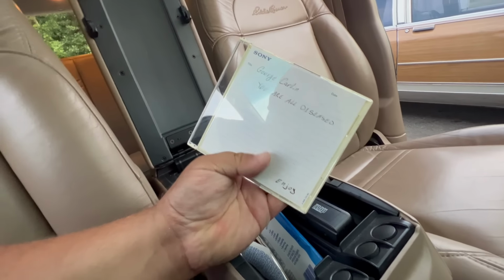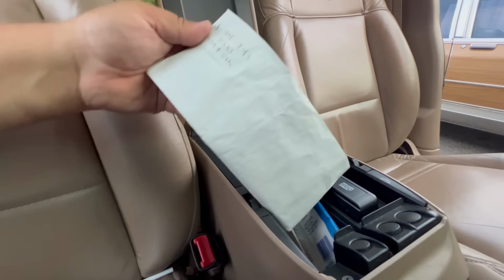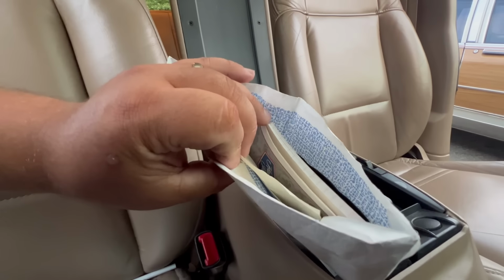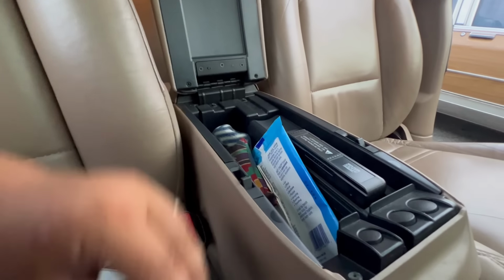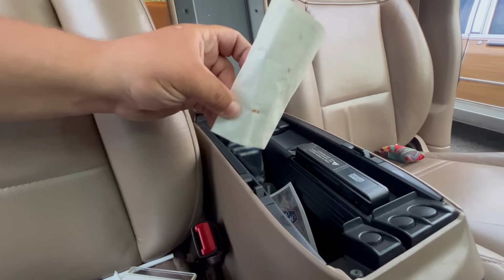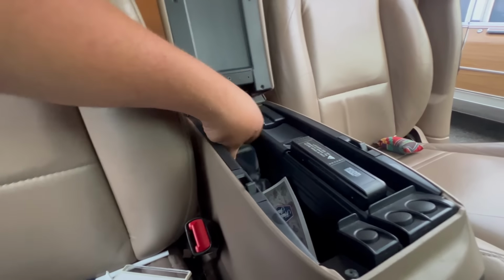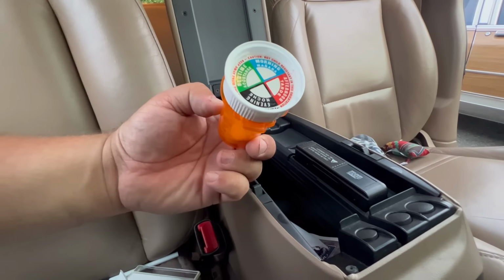George Carlin, you are all deceased. Enjoy. Okay. I don't know what this is. Air freshener, wet wipes. Drugs.